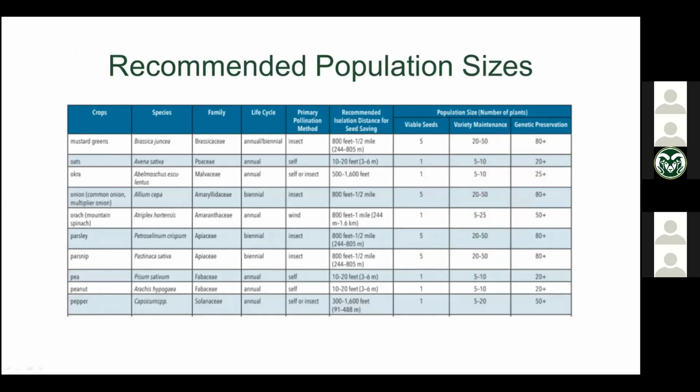So this is just a snippet of a very extensive guide that I have included in the resources for y'all. And I want to show you, number one, we'll look at the pea, which I referenced.